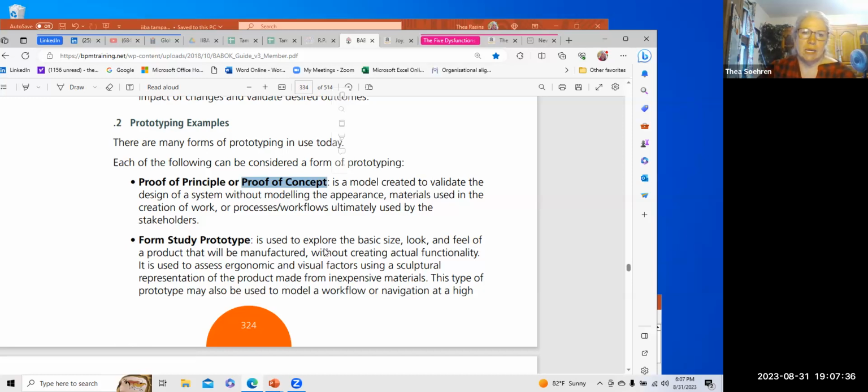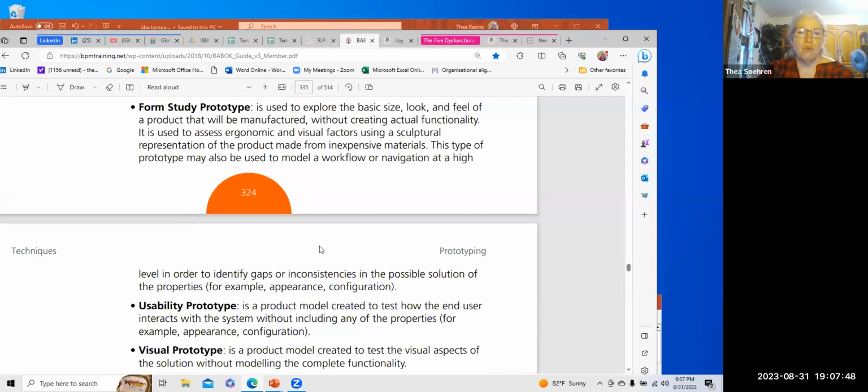It's a model created to validate the design of a system without modeling the appearance, materials used in the creation of work, and process and workflows ultimately used by stakeholders. A form study prototype is used to explore the basic looks, size, and feel of a product that will be manufactured without actually creating functionality. For instance, if you wanted a backpack that would work for electrical work, you could say, I want to start out with a bag, and I need straps, and I need a belt. You put things together to see, does it work and how would it feel? It gives you a high-order understanding of what the form needs to be, as well as, oh no, that's not going to work that way.